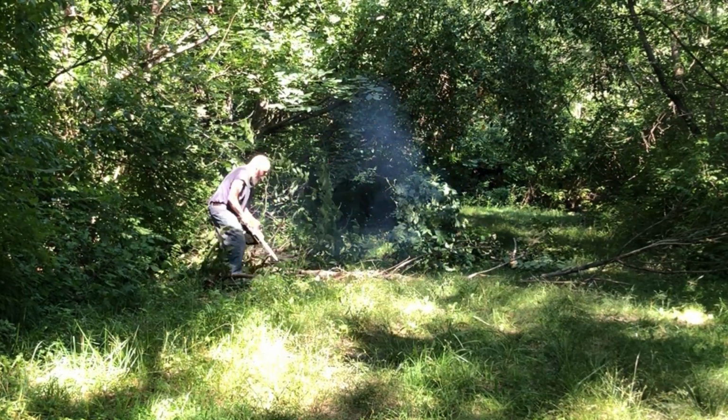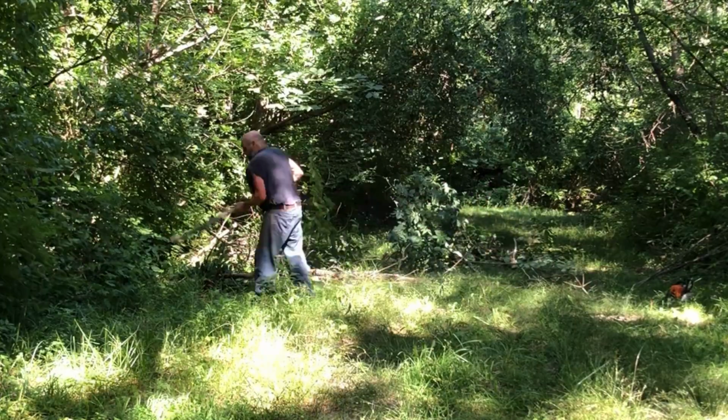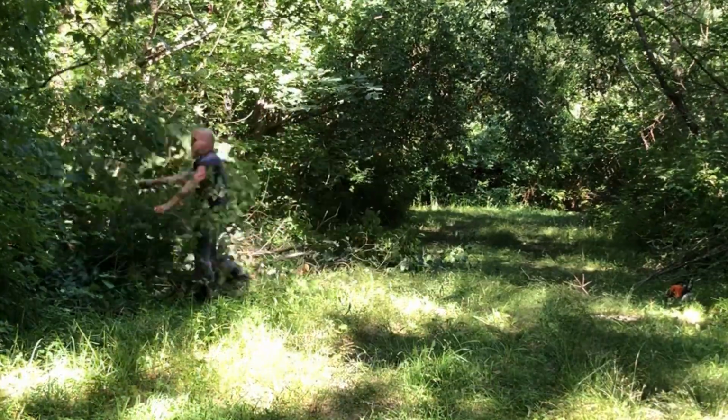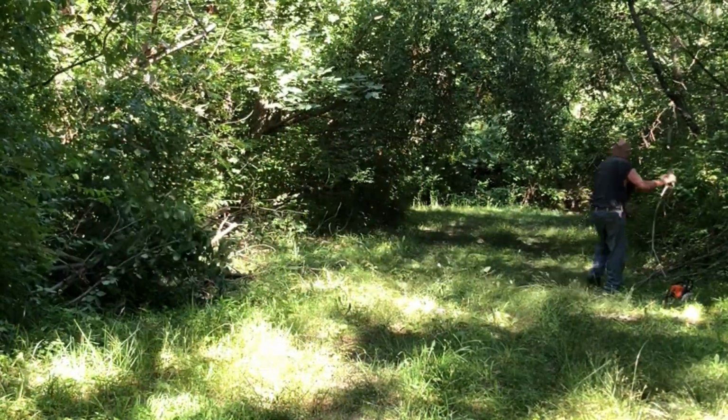Now that we're getting into the summertime, this gets pretty thick back in here and we gotta check it every once in a while and trim some of the trees up so we can get through. With all the cut off branches, I can make another pile for the smaller animals to escape from the predators.